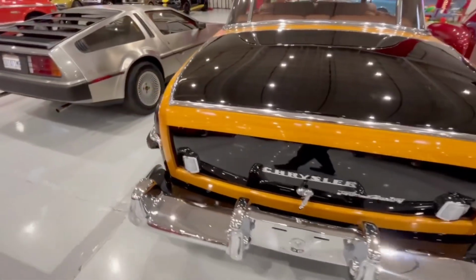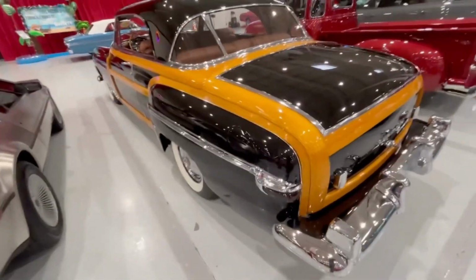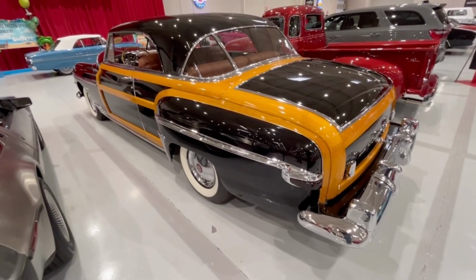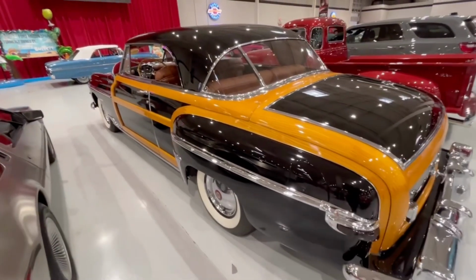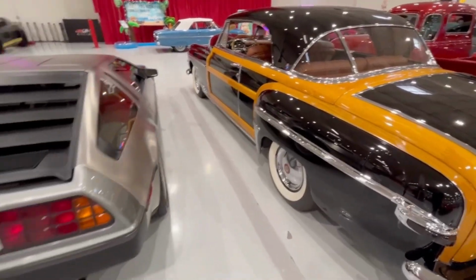I have videoed a bunch of cars up here today, guys. Just had a burger and I am exhausted. It's too much light work, but I'm having a ball. I think I'll jump in my DeLorean and go home.